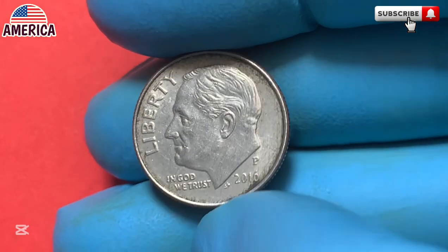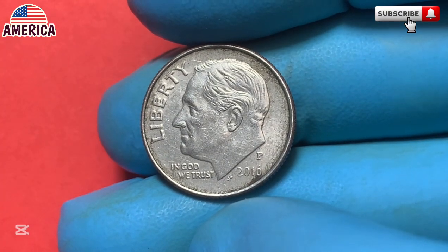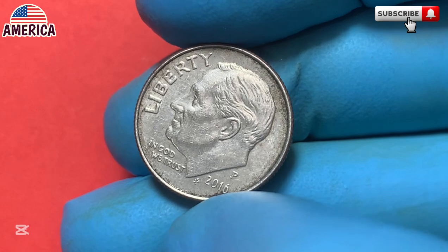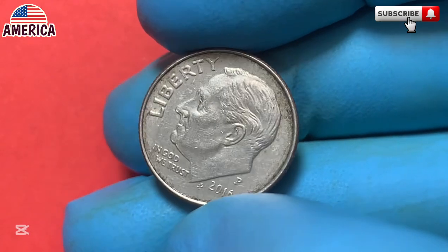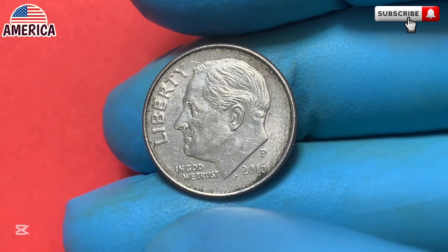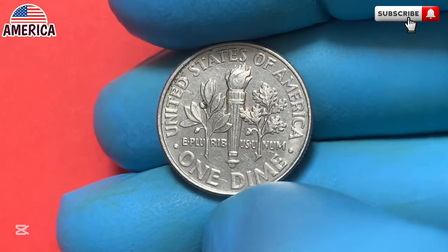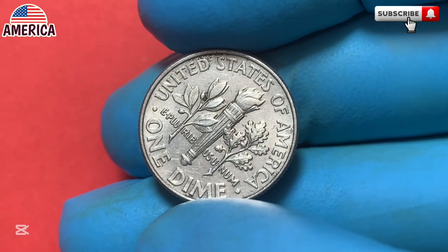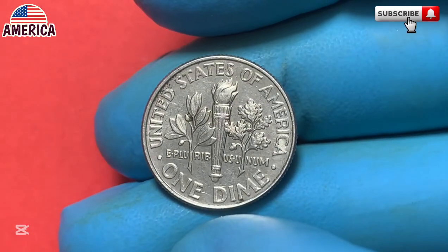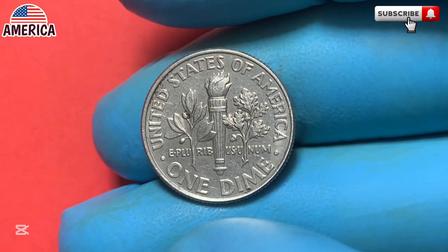Coins in pristine, uncirculated condition are always more valuable than those that have been in circulation, simply because they've retained their original luster and sharp details. The 2016 D Roosevelt dime is no exception. These coins, free from wear and tear, are highly prized by collectors. They represent a perfect example of what a coin looked like when it was first struck, untouched, shiny, and full of intricate details. But wait, there's more.